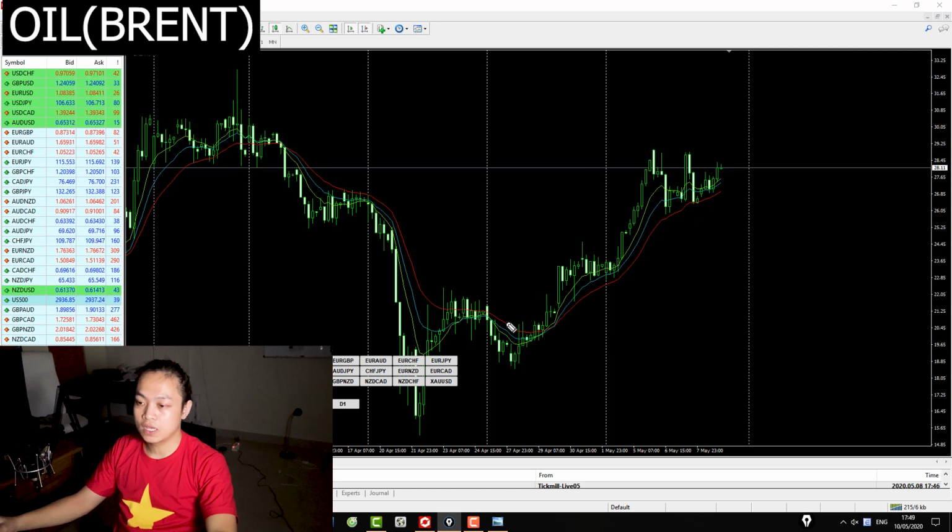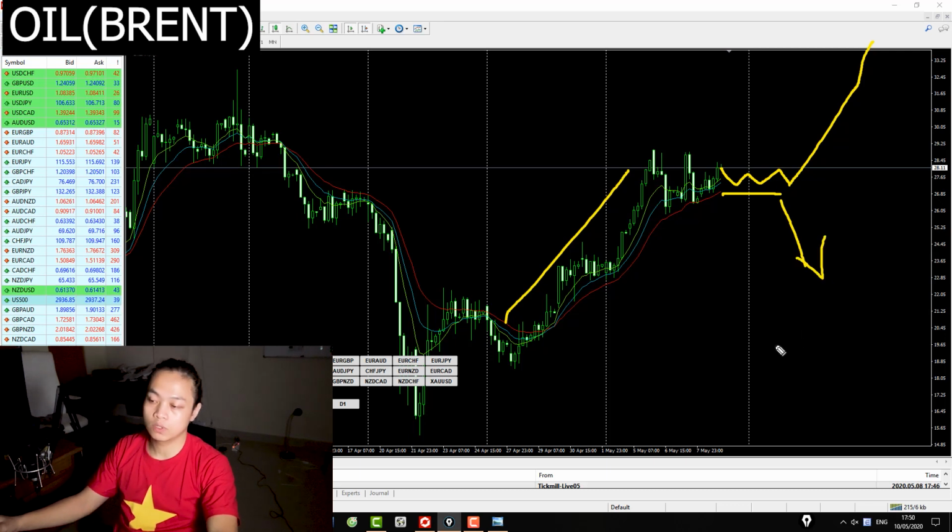For oil, after the last uptrend, now we expect the price will go sideways and be another uptrend again. At any moment, the price can go up, and there will be very little chance that the oil will go down. So in general, we look for a buy setup for the oil.